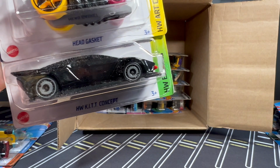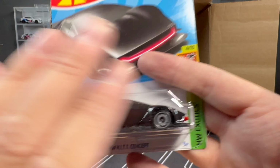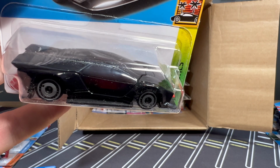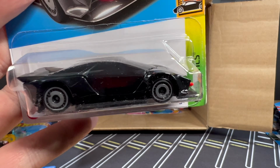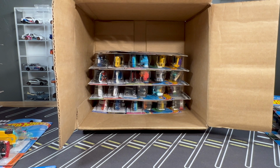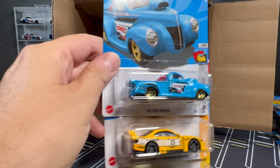Definitely like that one. Definitely think that is a highlight. Head gasket again. And then here's the Hot Wheels kit concept. So maybe this is something that the Hot Wheels team came up with to recreate kit for now. Kind of has a Lamborghini, almost a Vector vibe to it. I wonder if they took files off the Vector, that one and done Vector from Boulevard that they never did. It almost feels like they used that. I'm going to have to see if they did. They may not admit it, but who knows.